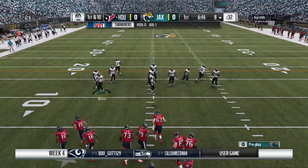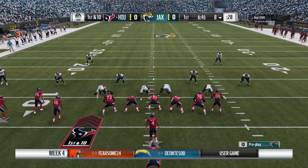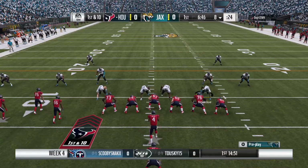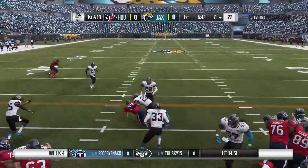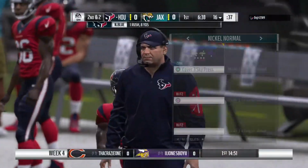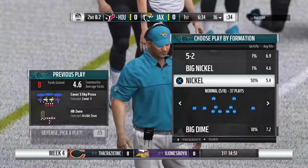A very costly holding penalty. It backs them up all the way inside their 10 to start this drive. Richmond. Back 22. On the carry, this is Blue. And strong running there gets this up over the 15-yard line. Just what you want on a 1st down run. Call it 8 yards, and it's 2nd and 2.